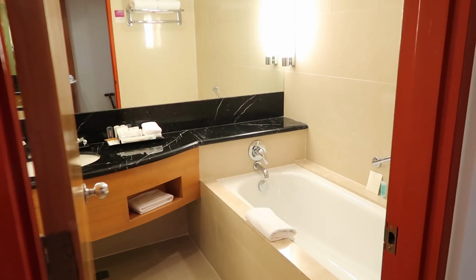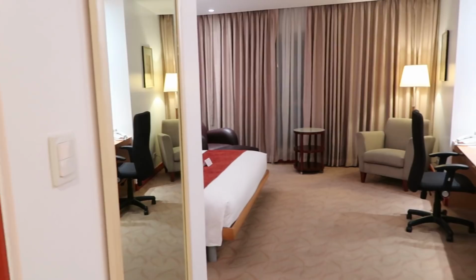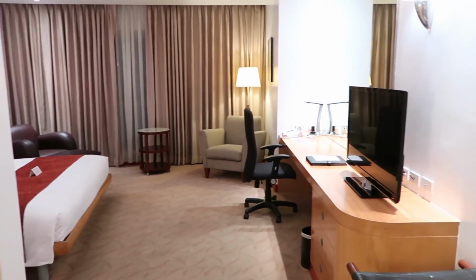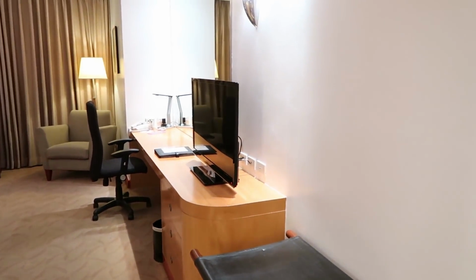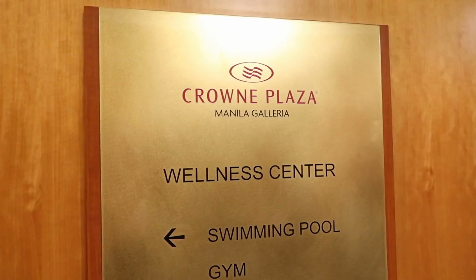Ayan. So, this is again the club room with a king-size bed. So, if ever you want to book this room or the other room, yung kanina na una, or our room, all the rates are on the website. I'll have the link in the information box. Yay!